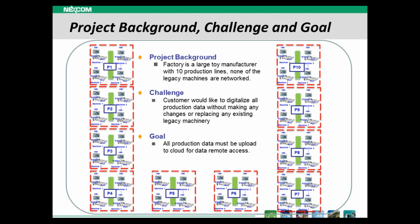As you can see from these PowerPoint slides, the manufacturer has 10 assembly lines, and they are all equipped with old legacy machines. The machines don't have the capability to link the data to the internet. So the challenge that we met is that the customer would like to digitalize all the production data without changing anything in the production, to save their cost.